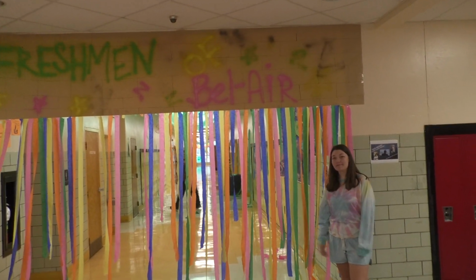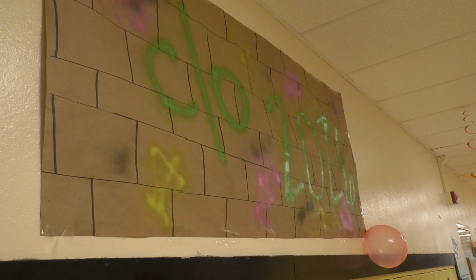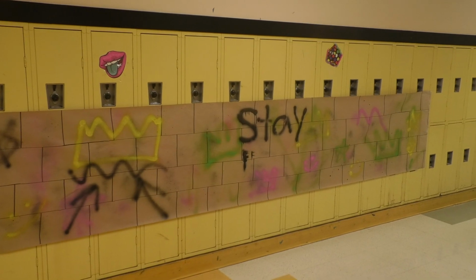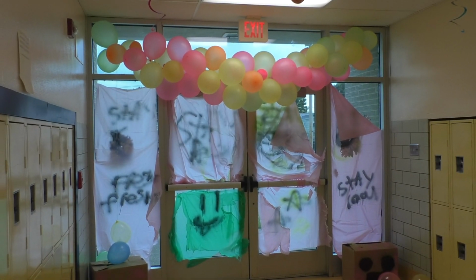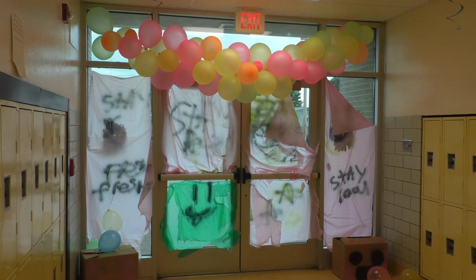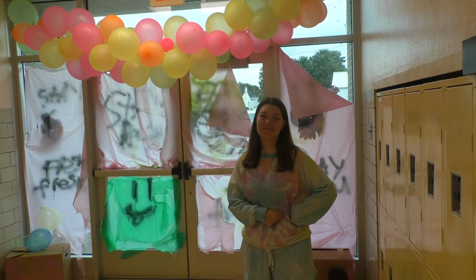Let's take a look. First off, I just want to say that this hallway's theme, Freshmen of Bel Air, is the coolest idea and I really love it. It features many different spray-painted signs with different slogans like Class of 2026 and Little Freshies. Finally, at the end of the hallway, there are some colorful balloons and more spray paint on the doors. I love this hallway, but it could have had so much more. All they had were signs. Okay, so that was the freshman hallway. I'm gonna give it a 5 out of 10.